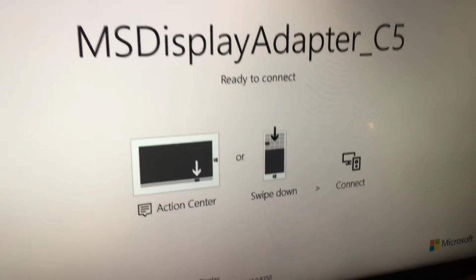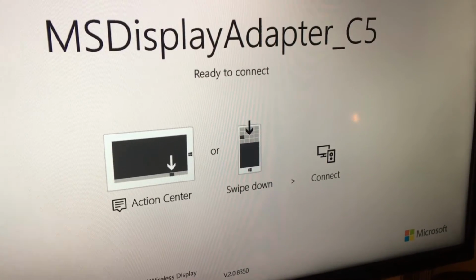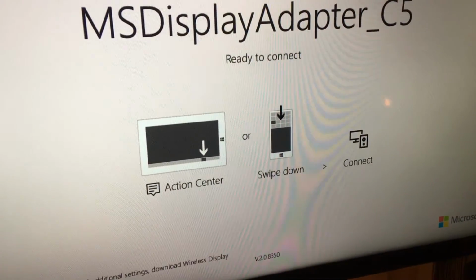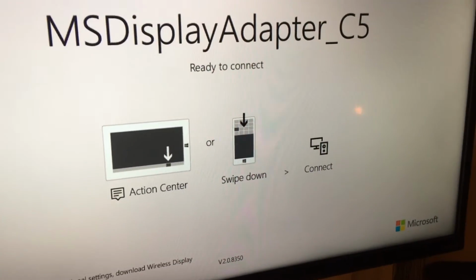Set up for a TV. Okay, and it says firmware update, additional settings, download wireless display adapter app from Windows Store, ready to connect, action center, swipe down and connect. So let's go to the computer, let's go to the action center.